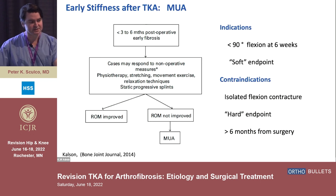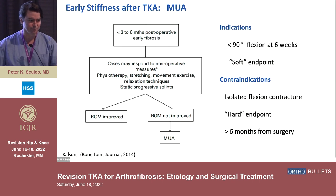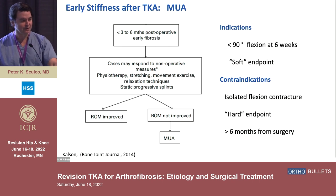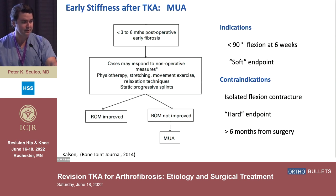For early stiffness, the 3 to 6 month period, initially you're going to talk to the physical therapist to make sure they're optimized in terms of their anti-inflammatories and icing, follow them closely, see if the range of motion improves. I usually like to do manipulations around 6 weeks, can do them up to 3 months. Dr. Pagnano's talked about doing them up to 1 year with some effect, but usually I think the earlier you get them, the easier you're going to have at getting a really good result after that early post-surgical fibrosis. So I'm looking to do this at the 6 week time point.